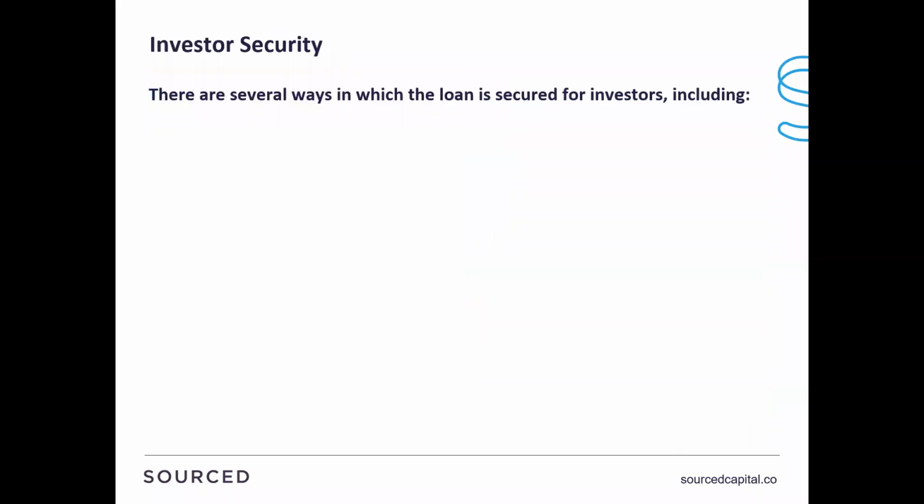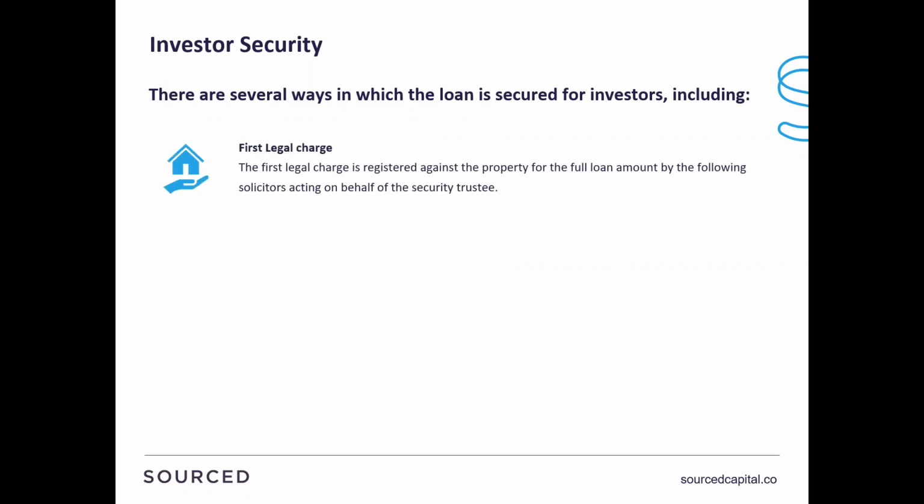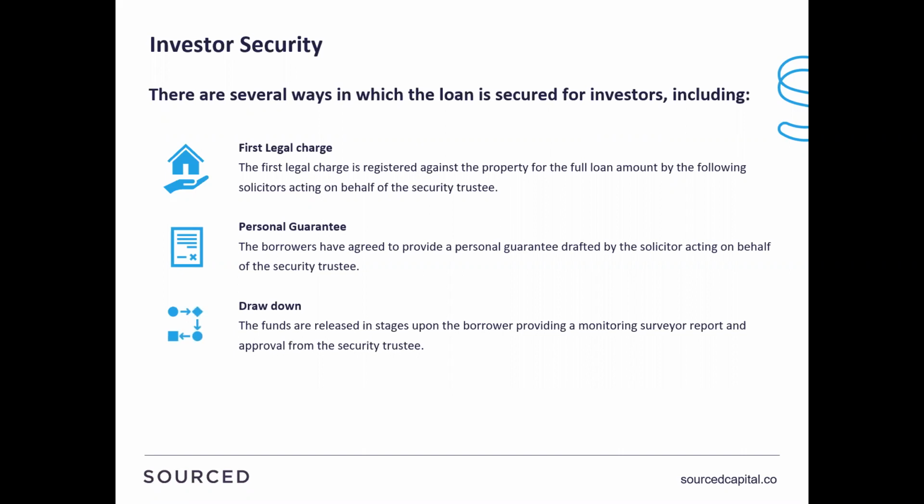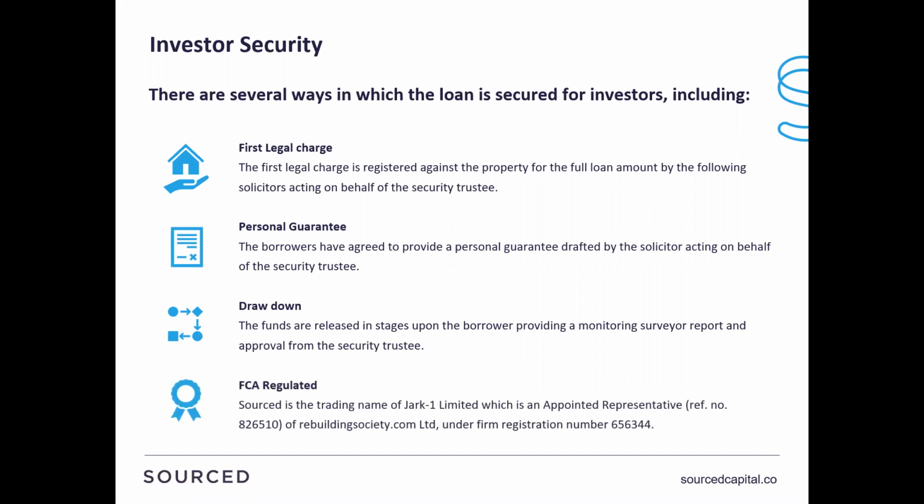In terms of security, we take our investor security very seriously. There are several ways in which a loan is secured with investors. The first one is first legal charge. The first legal charge is registered against the property for the full loan, and it's registered on behalf of the security trustee structure that we have in place by the solicitors. There's a personal guarantee taken out by the borrowers who have agreed to provide this, drafted by a solicitor acting on behalf of the security trustee. We operate on a drawdown facility, so the funds are released in stages upon the borrower providing a monitoring survey report and approval from the security trustee. And finally, as a business and a platform, Sourced is a trade name of JARC1 and regulated by the FCA as an appointed representative of rebuildingsociety.com.